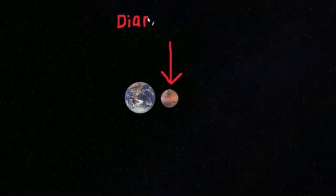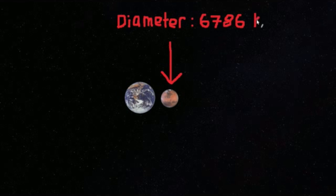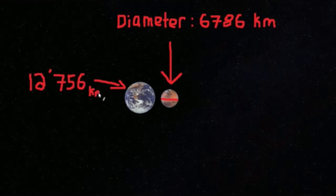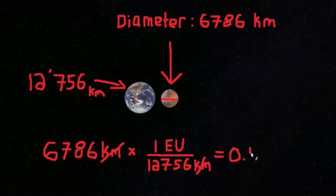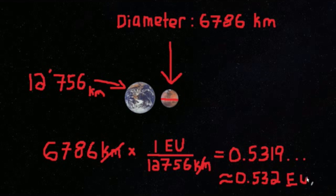Using Earth units, we can convert the diameter of all the planets and Pluto into Earth units. For example, Mars has a diameter of 6,786 kilometers. Therefore, doing some division, we find that Mars is 0.532 Earth units. Thus, Mars is about 1/2 the size of Earth. We can do this with all the other planets.